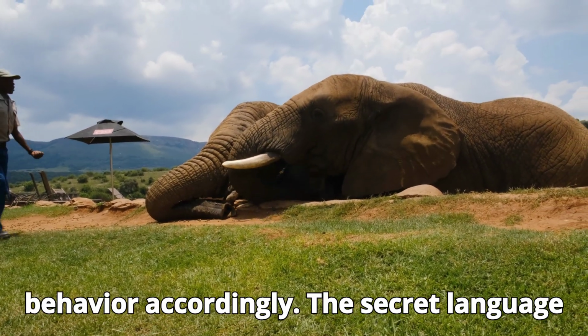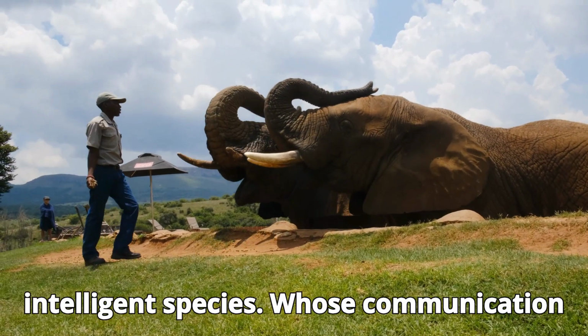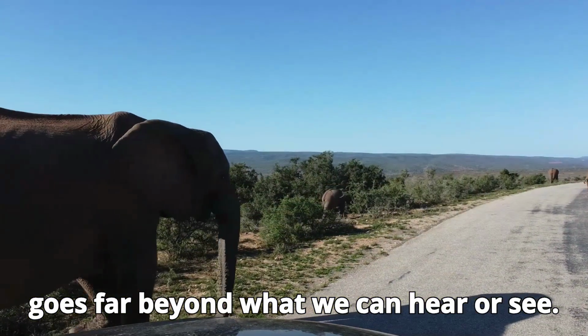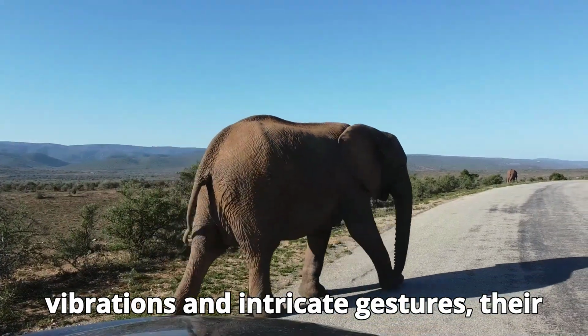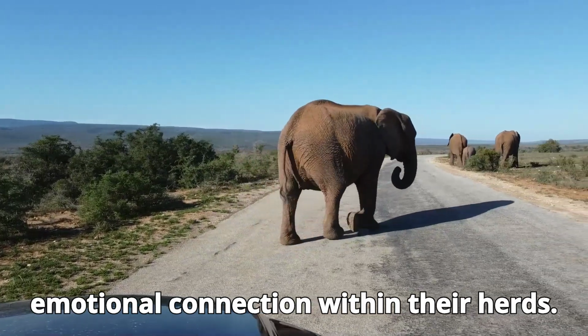The secret language of elephants reveals a complex and intelligent species whose communication goes far beyond what we can hear or see. From infrasonic rumbles to seismic vibrations and intricate gestures, their methods reflect a deep social and emotional connection within their herds.